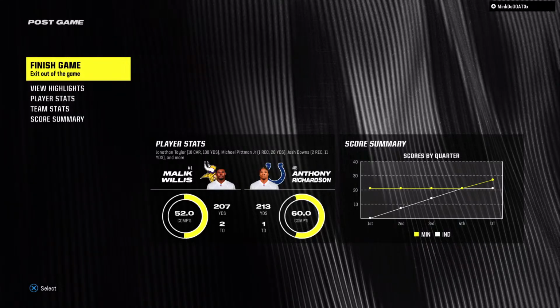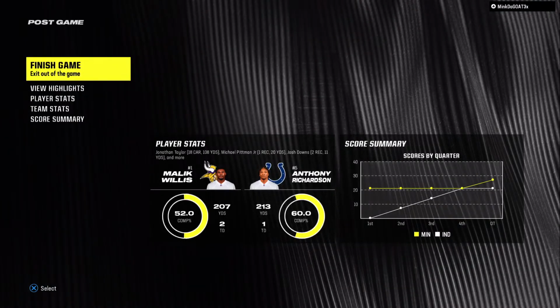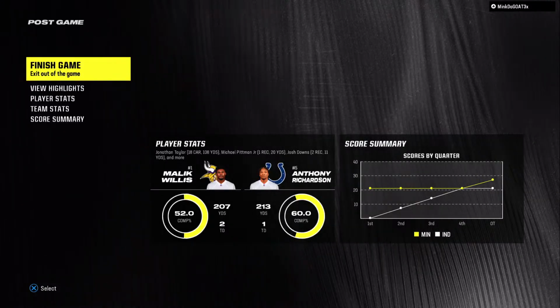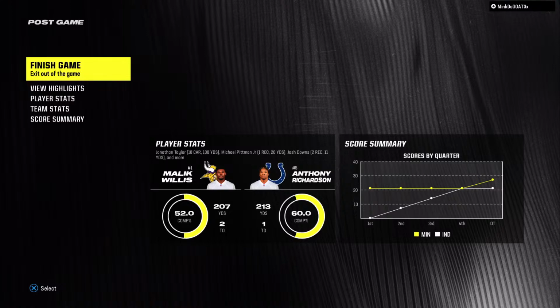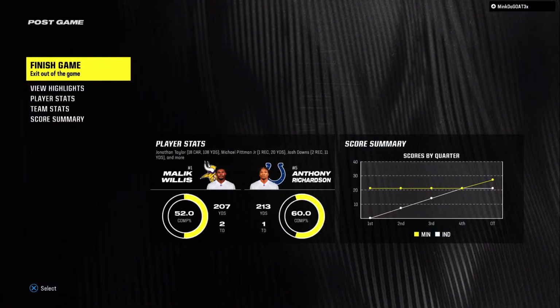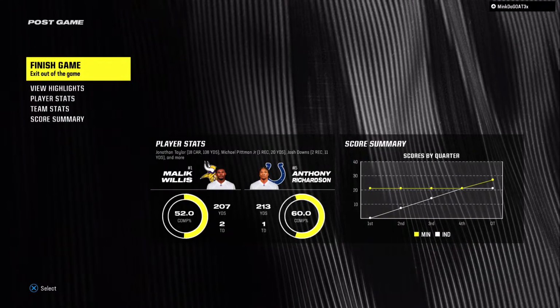So for the Vikings, the win moves them to 8-7 now on the year. And they will head back home next week. Meanwhile, for Indianapolis, it's a bad time of year to take a loss like this as they drop to 10-5. And they'll look to regroup next week as they head down to Miami to take on the Dolphins.